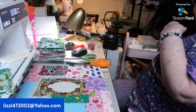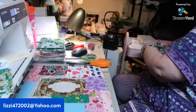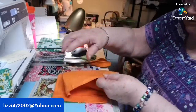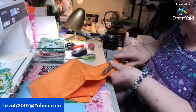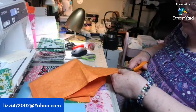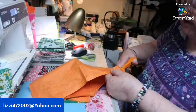I want to take a piece of fabric. I can't turn my head. Oh, I'm going to take this piece of fabric. Now, it says to use pinking shears. So what can I do with these pinking shears? I'm going to just go ahead and pink the edge. I'm going to pink a piece.